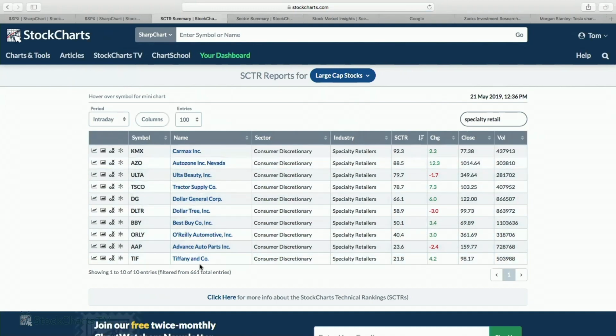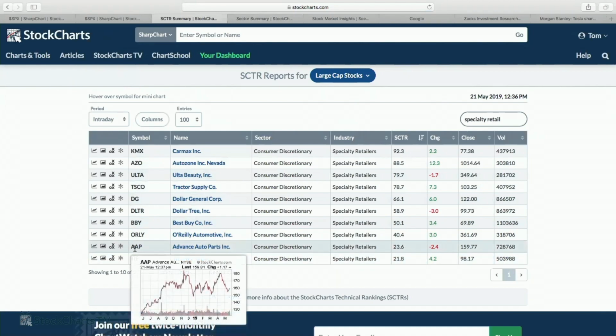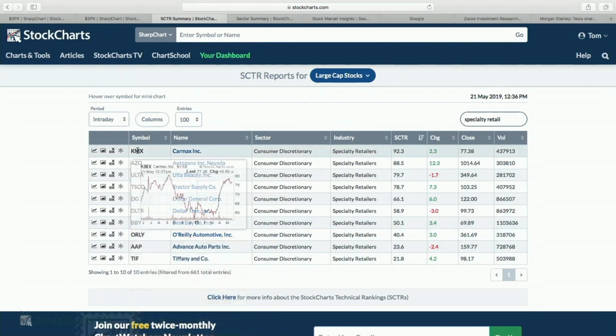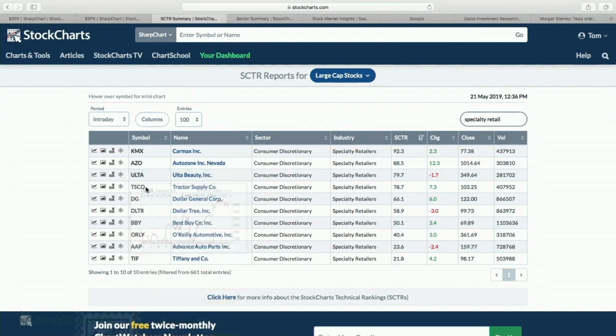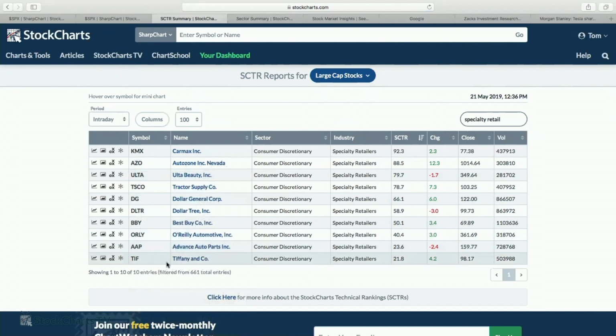Now, I would stay away from Tiffany's. I would stay away from Advanced Auto Parts. Look at the charts, just the thumbnail here down at the bottom. You can kind of see this little mini chart. But let's take a look at what CarMax is doing. CarMax is shooting up here. AutoZone, look at that chart. Ulta, look at that chart. Tractor Supply, you can kind of see the difference between the high Scooter scores and the low.